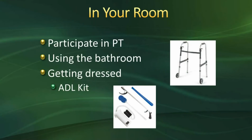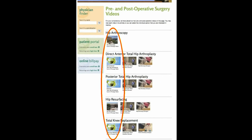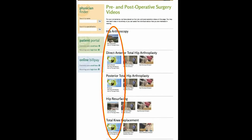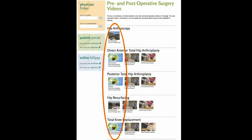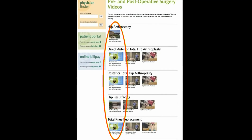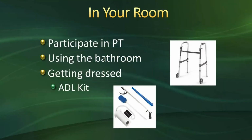In your room, you will participate in physical therapy. This will include exercises and walking to increase your strength and mobility. The exercises are on our website. We discussed them earlier, and you can access them using the directions from the front of your binder. Usually, most patients are weight-bearing as tolerated with an assisted device. Occasionally, this may change, and we will instruct you on this after surgery, specific to your surgeon instructions.